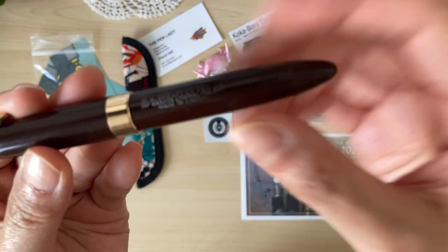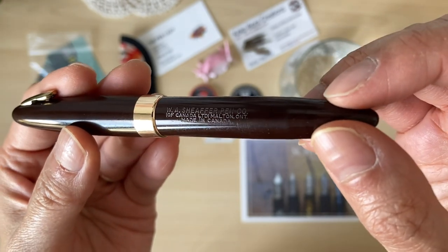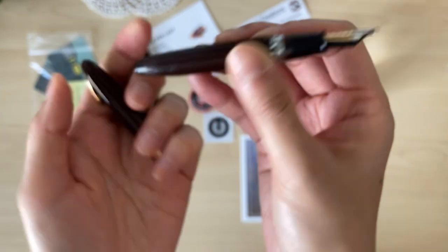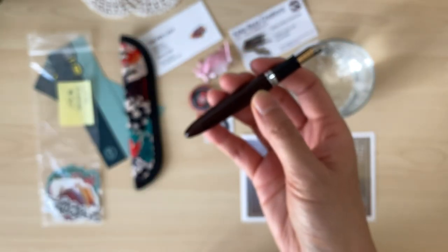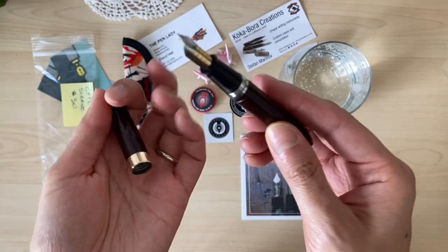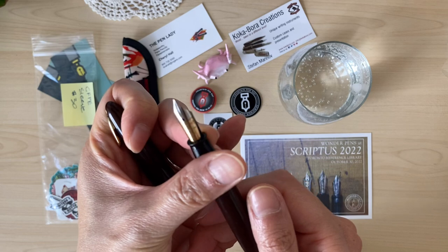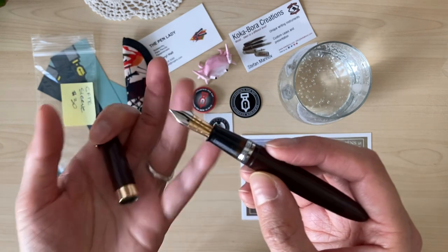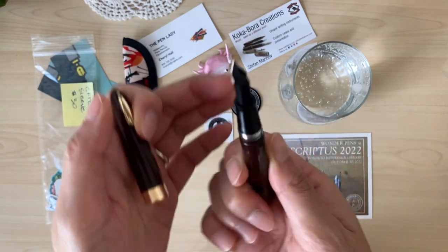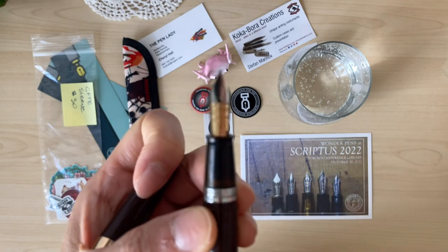I hope you can see right there. It looks like it's in pretty good condition. She did say they are in working order, but the nib was giving me issues on the left stroke. So I had him give it a quick buffing. I don't know what he did, but he had this buffing machine and he buffed it a bit. Here's a good look at the nib.